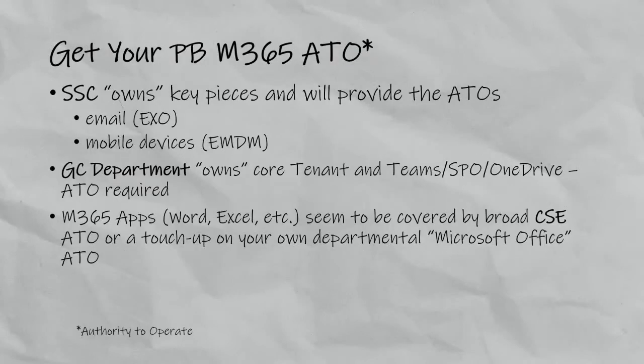So you're probably in good shape to get your Protected B M365 ATO. You're going to rely on SSC to provide the ATOs for email and for mobile devices. Less work for you. You are going to have to do the ATO for the core Teams, SharePoint, OneDrive piece. But the Microsoft 365 apps, the Office applications, are probably not going to be something that you worry about. We've used them in the past, and that will continue in the future.